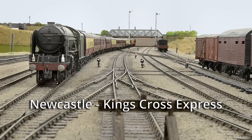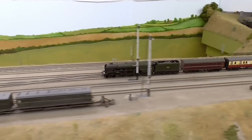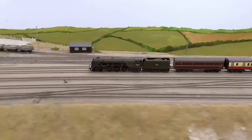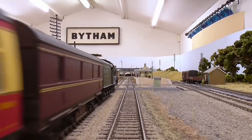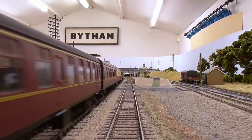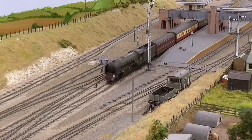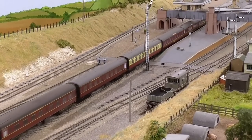The fast Newcastle King's Cross Express, portions from Tyne Commission Quay and also from Saltburn, hauled by a Heaton A2/3, kit built by me from DJH, painted by Ian Rathburn. And note in this train, please, the X Silver Jubilee triplet catering set.